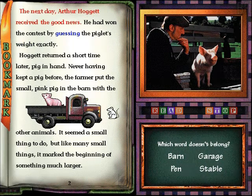The next day, Arthur Hoggett received the good news. He had won the contest by guessing the piglet's weight exactly. Hoggett returned a short time later, pig in hand.